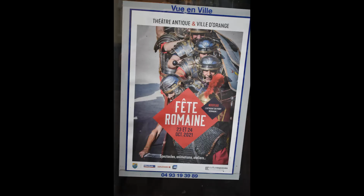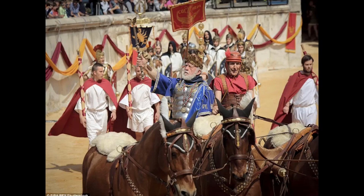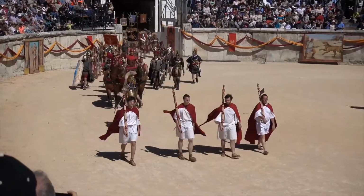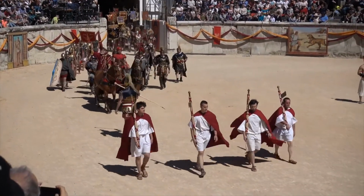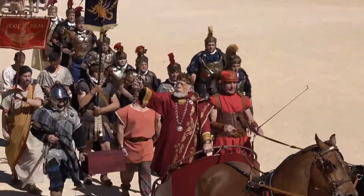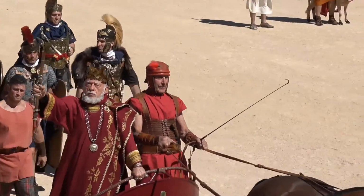Well, what else can we do in the arena at Nimes? Well, here's a flyer showing what's next, and that is the Roman festival. Here is a picture of the emperor of the Roman festival leading out the initial parade, opening a day of fighting, chariot racing, and gladiating in the arena. It is just stunning.